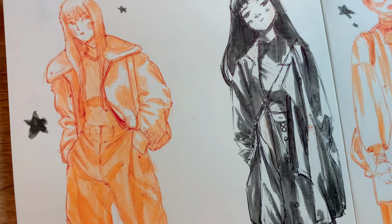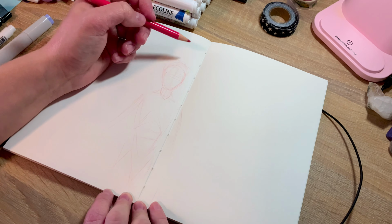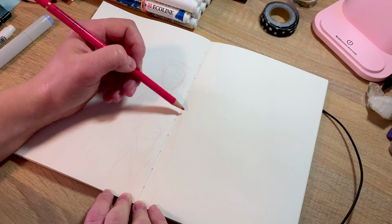And before anything else, I start with construction lines. Not sure if you can see them properly, sorry for that. It was really cloudy and dark outside, so I had to use my lamp to be able to record at all. But if to describe in words, I just draw an oval for the head, then an action line from it, and add a shape for the ribcage and pelvis, and add lines for legs and arms, just to indicate where everything is supposed to be and make sure that my anatomy won't be broken.